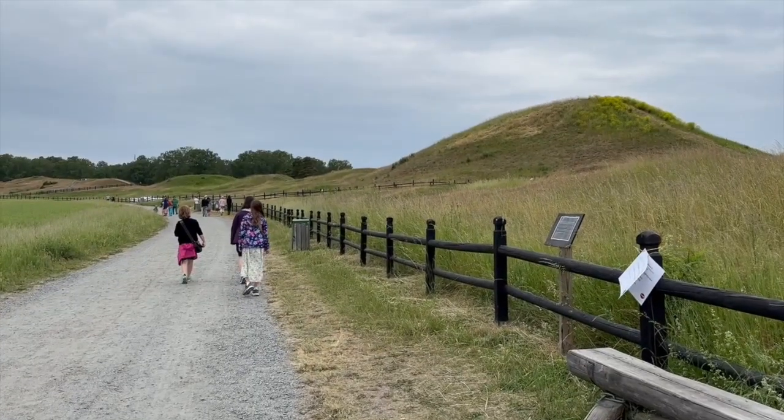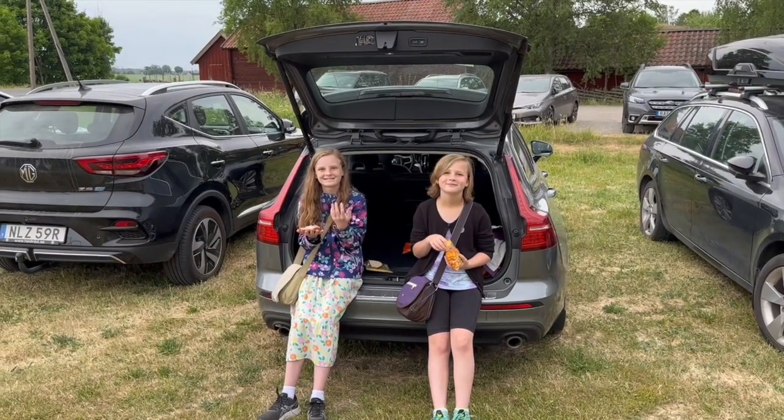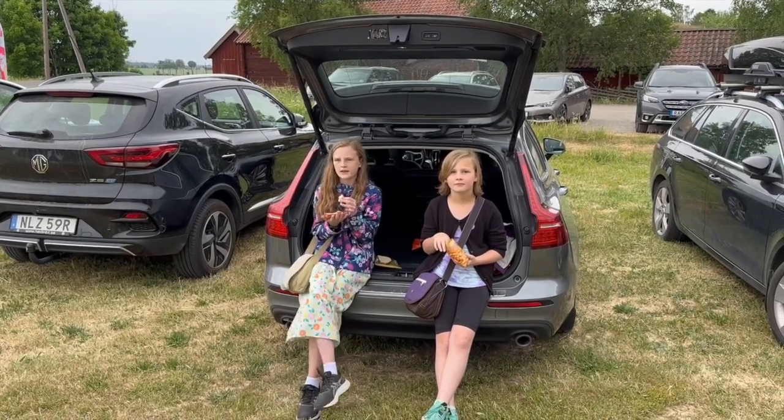The day was long from over when we headed back to the car, so we quickly threw together a nice picnic in the back of the car before we headed off to our next destination, the town of Sigtuna.